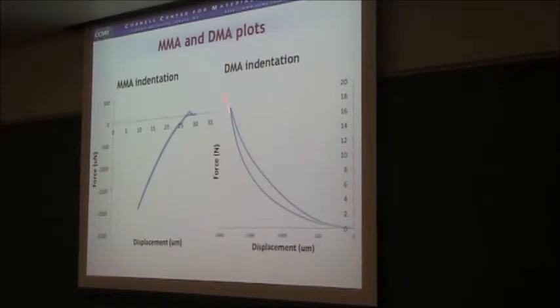In the DMA, it's the same thing. The displacement is on the order of about 1.5 millimeters, and the radius is about 3.6 millimeters. So again, a relatively small amount of displacement. Again, the forces here are tens of newtons. Here we're on the order of millinewtons. All right, so we're not seeing a whole lot. We're seeing a little bit of nonlinearity here in the MMA, a fair amount of nonlinearity here. There is some indication of adhesion in the DMA.